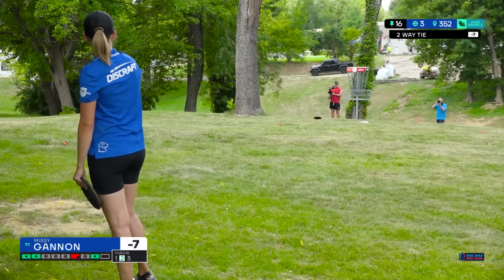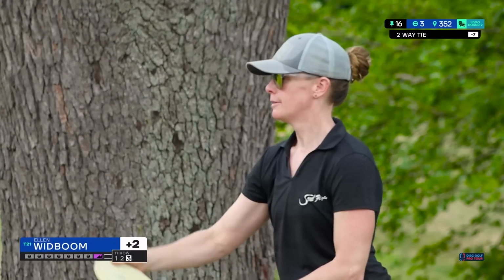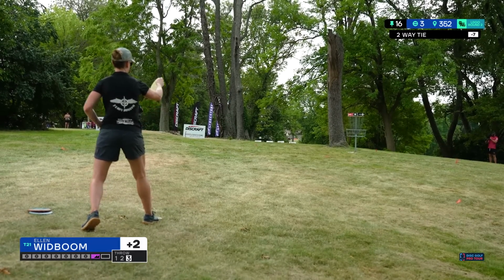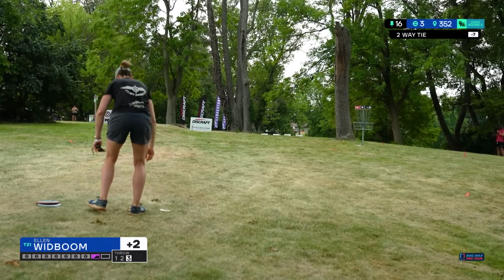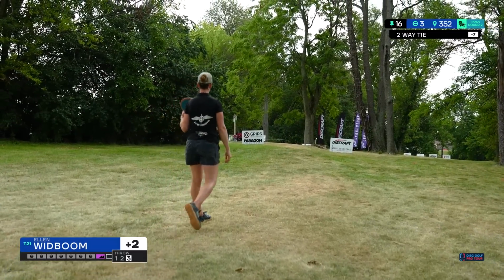Even though we don't see Stephanie on tour all the time, she is on tour pretty much full time this year, but she has been playing disc golf for like maybe 15 years. Wow. Yeah, she's been around for a long time. She's got that short game dialed. Man, Ellen has hit metal on so many of these circle 2 putts.